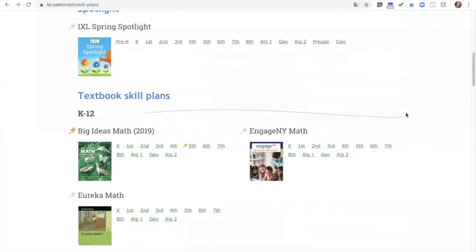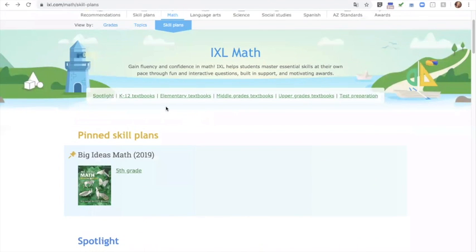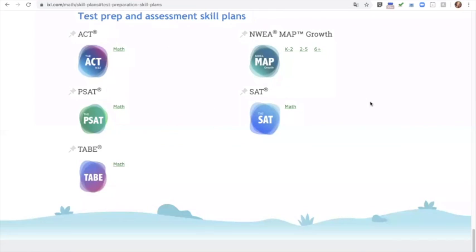Now, in addition to our Spring Spotlight skill plans and our textbook skill plans, we also have test preparation skill plans for your students to use. We have alignments to big assessments like the SAT and the ACT, the TABE test, and NWEA MAP growth assessments. So, for any students who might be planning on taking the SAT or ACT later this spring or over the summer, these test prep skill plans are a really valuable resource for them to have more success on those tests. If you'd like your students to have easy access to these, you can click on the pin next to that alignment.